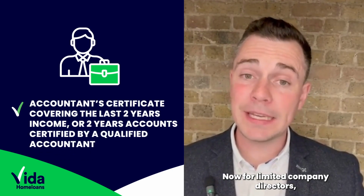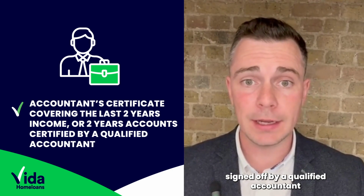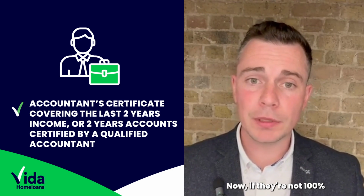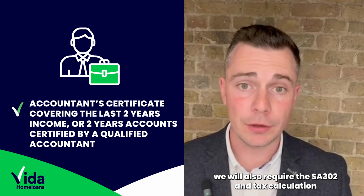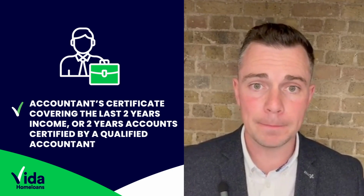Now, for limited company directors, all we simply need is their company accounts signed off by a qualified accountant or an accountant certificate also for the last 2 years. Now, if they're not 100% shareholder of that business, we will also require the SA 302 and tax calculation just to make sure that the income figures do correlate to their personal income.